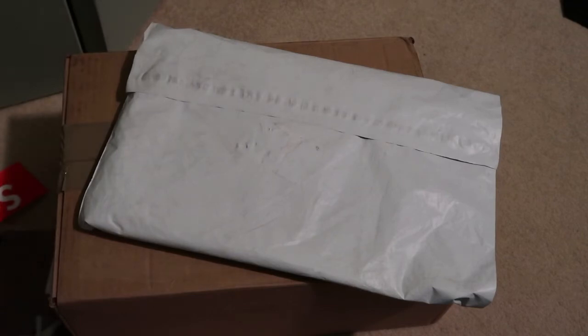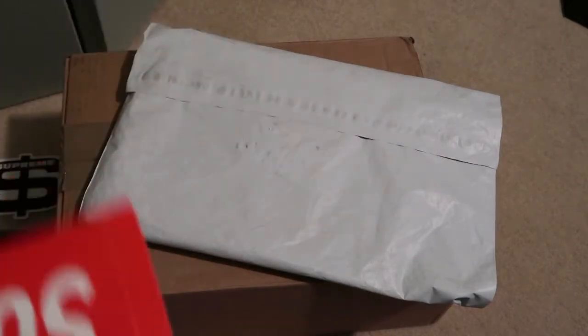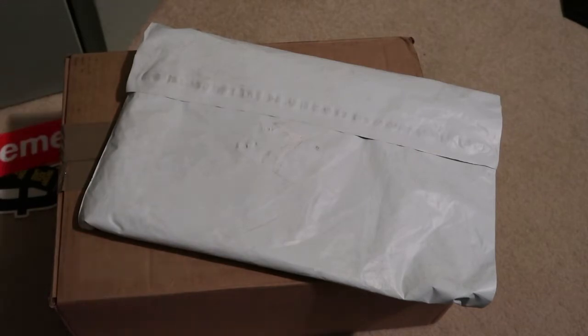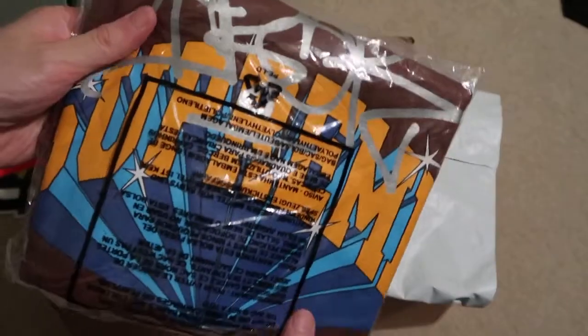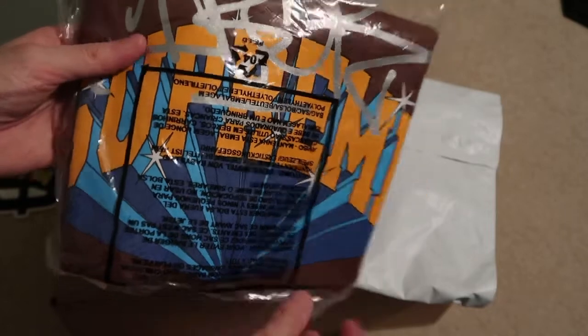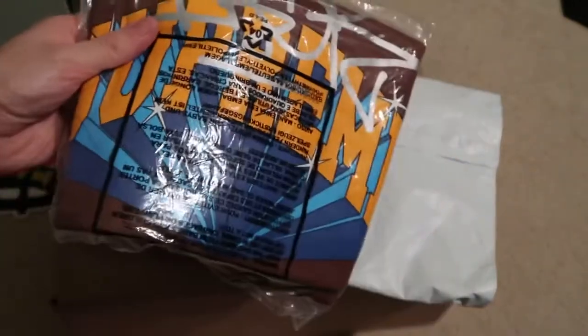Stickers. The Supreme. Don't mess around. Box logo. Here it is. Size medium. This brown color, Iraq Arc tee. Super clean. Kind of reminds me of the Knicks colorway. Then it has that graffiti print and that silver. Super nice.